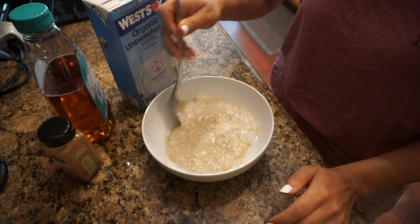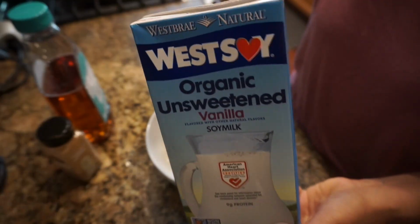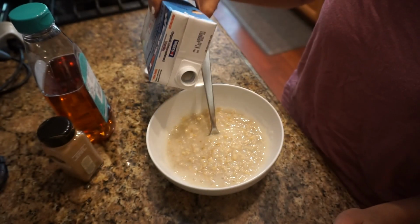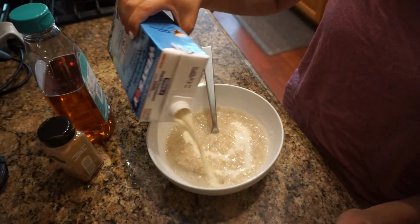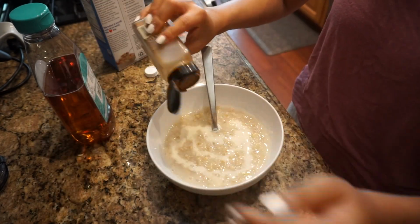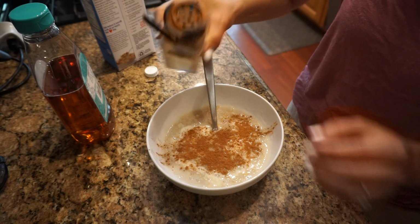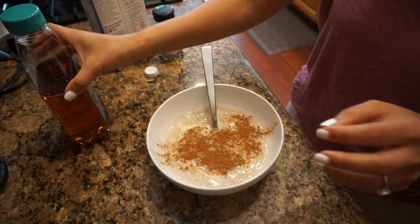I'll do about 1/3 of a cup to about 1/2 cup of oats with water. I'll microwave it and it comes out really thick and creamy. And then I'll stir in a splash of soy milk. I really like soy milk for my oatmeal because it does have more protein than the other plant-based milks.